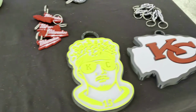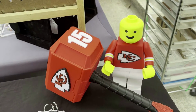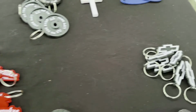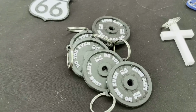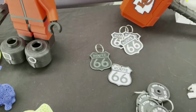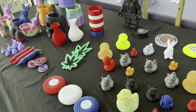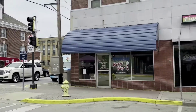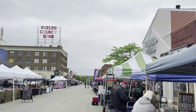Some more big Kansas City stuff. Already have someone interested in that set right there, which would be an awesome sell. Got some Milwaukee, Chevy, Ford, one cross, that's all I made. Some Brody Lift and some Route 66 keychains. So we're all set up, ready to go. There's about 75 booths here. See if we can get a good view of everything. It goes all the way down there, and then all the way down there. It's gonna be a good day.